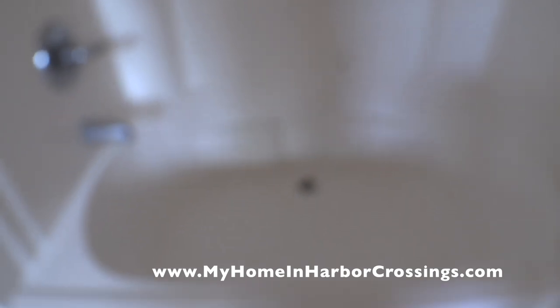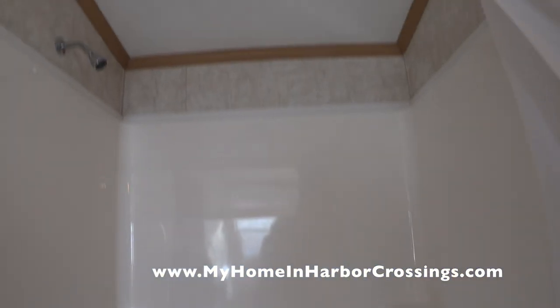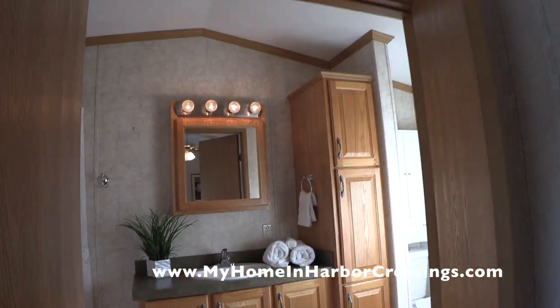And then on the other side, you've got your garden tub. It's a little bit bigger than a regular bathtub. It's all one piece, fiberglass unit. What a pretty bathroom. So pretty.